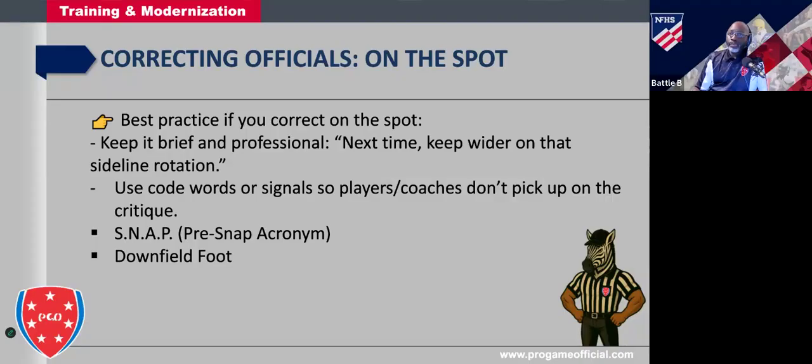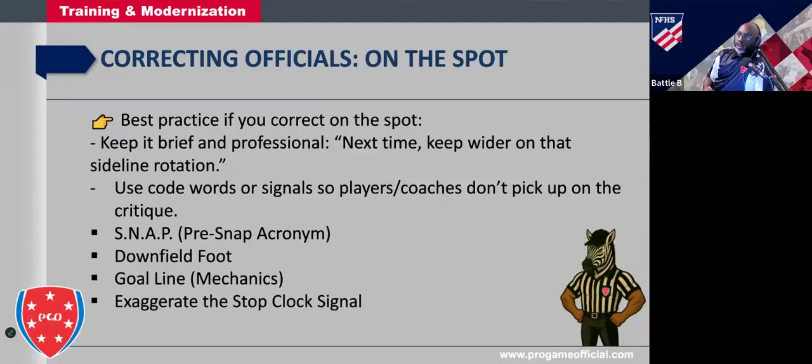Goal line mechanics. I might say goal line, and I said it today. I said goal line, reminding them that, hey, once the ball snaps, get to the goal line. Don't stop. Don't wait. Don't see how the play is going to develop. When the ball is snapped, get to the goal line.